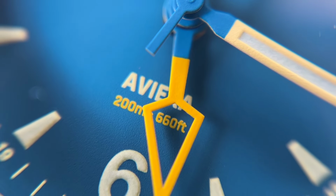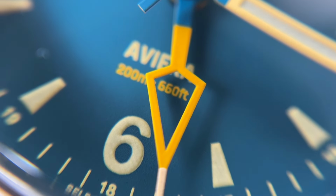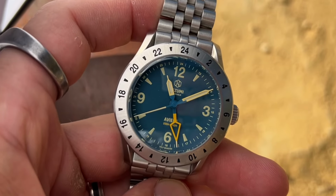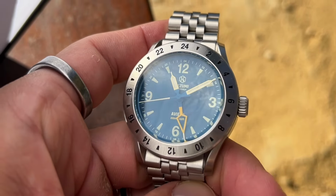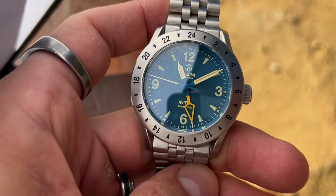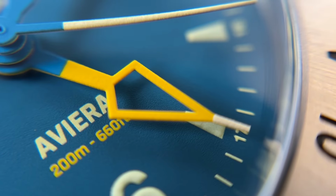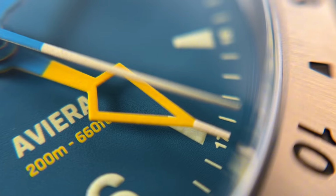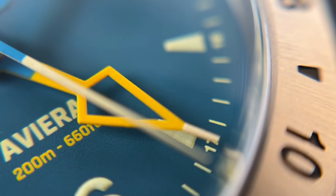And then there is the GMT hand. That must be the coolest GMT hand I have ever seen on a GMT watch. You see it at a glance immediately. It's skeletonized, big, so big that you see it immediately even when it's covered by the other two hands. But you cannot see it in the dark because it's not lumed. I don't really see it as a negative. The GMT bezel is not lumed either, so you wouldn't see where it's pointing anyway, but it's an observation.